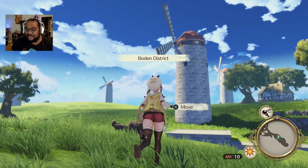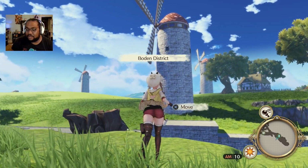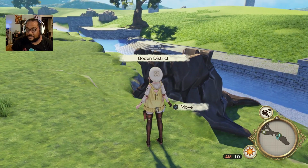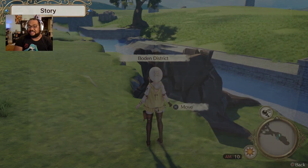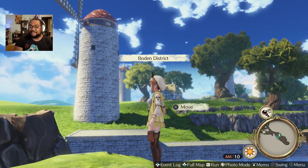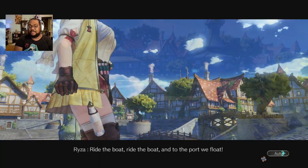Obviously, some things in the background don't look as crisp as they could be, but it looks pretty much the same. And you definitely do see the shine and the quality of the graphics get a little bit better.